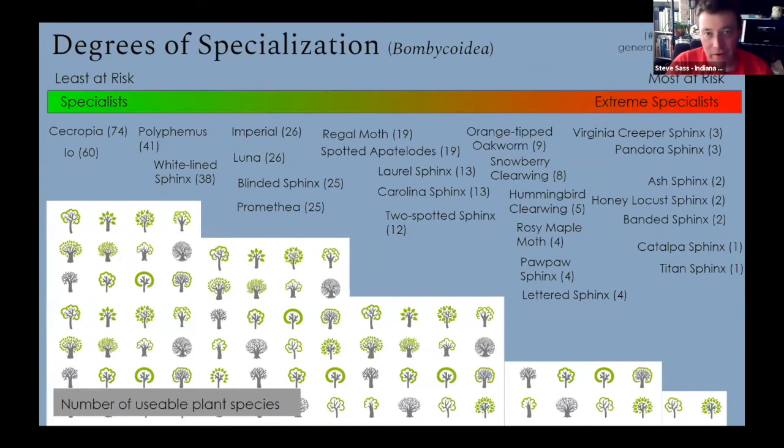And they have different degrees of specialization in Lepidoptera. This is a slide we put together for the Bombycoidea, which are the silk moth superfamily of moths. At the left-hand side, we have what we're calling the generalists, such as the Cecropia moth, which can eat from plants of 74 different genera in Indiana. As we travel along this slide to the right, we become more and more specialized, where some of these insects on the far right are only able to eat from 1, 2, or maybe 3 different sources of food.